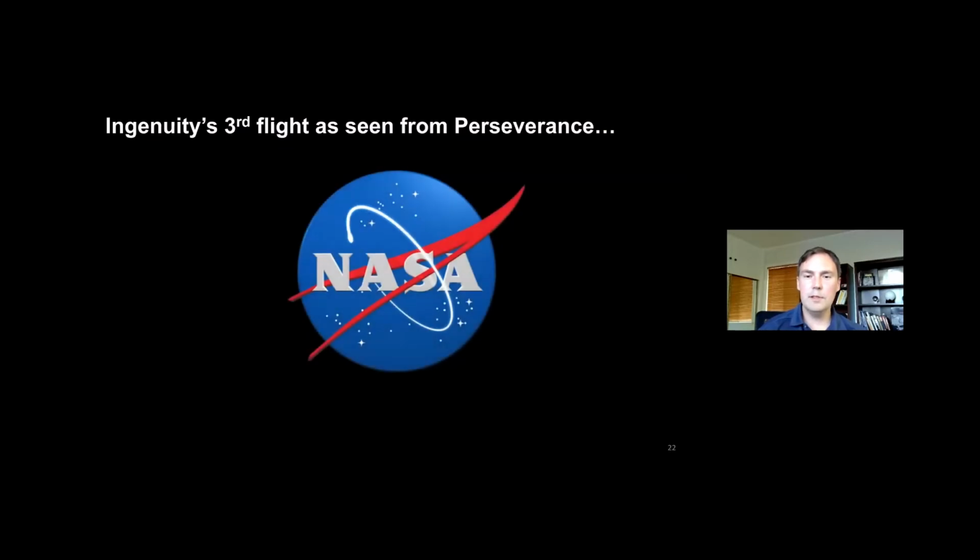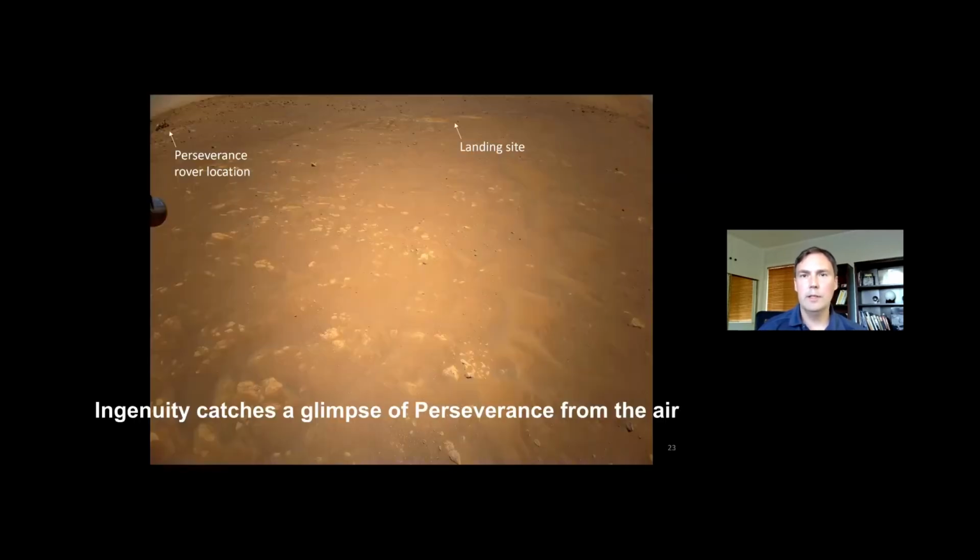So this is just a technology demonstration, but it's a real amazing capability that we're seeing for the first time on another planet. And now the limits are endless as to how we might be able to use this technology in the future, either as a reconnaissance scout or perhaps instrumenting it with more capable instruments than just the cameras on board to actually do its own science mission in some future mission.